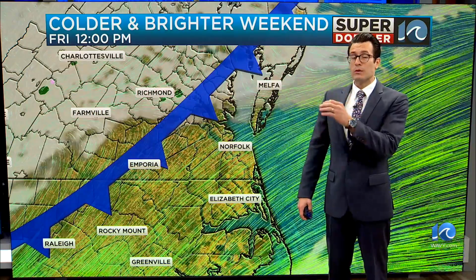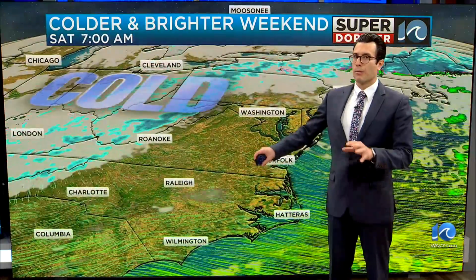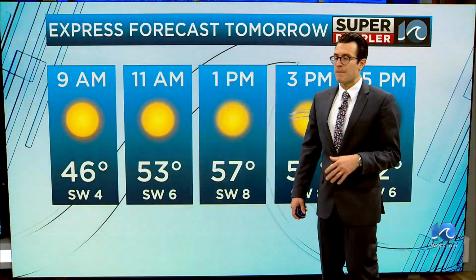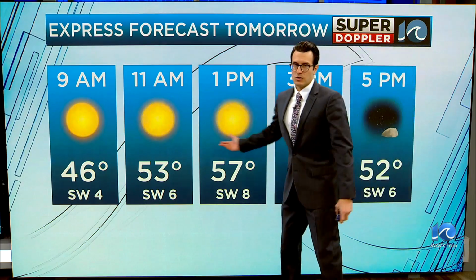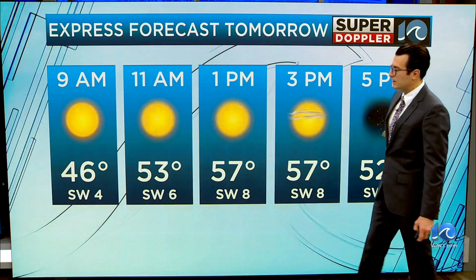And then as we move into Friday, here comes that cold front that's off towards the west. This brings in that colder air, brings in that drier air, and sets up a really nice weekend, kind of what we're waiting for here after a bout of some wet weather yesterday and some dreary, dismal weather today. A lot of sunshine on tap for us for the day tomorrow. Mix of sun and clouds by the afternoon, but still a really nice day.